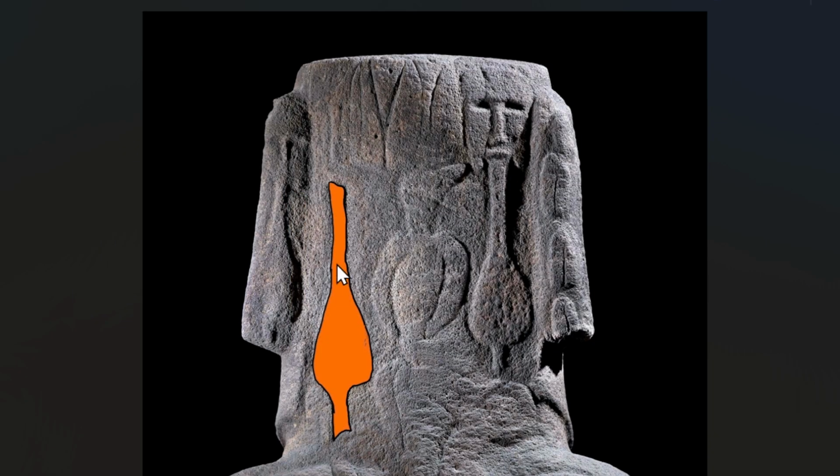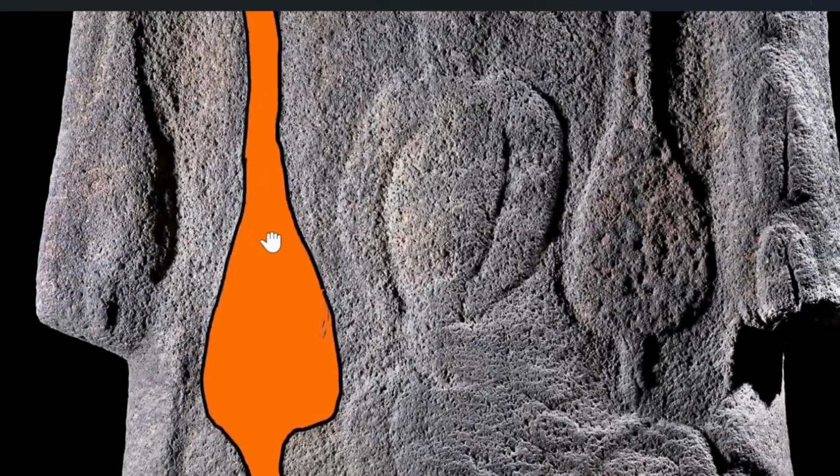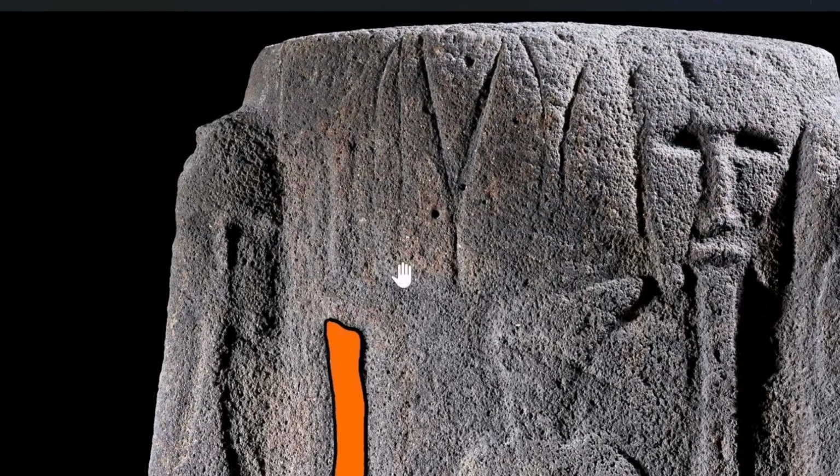There's another beard on the left side, or at least it's the same or similar shape. However, I don't see the face on this one. Clearly there's a face on the right side though, look at that. But on the left side there's no face, but the shape of the beard is very similar.